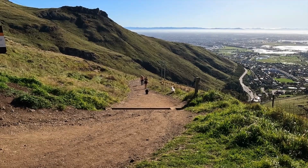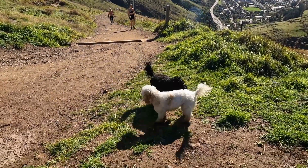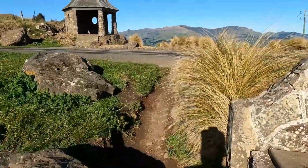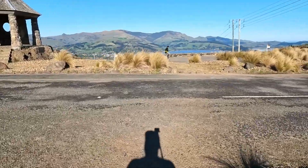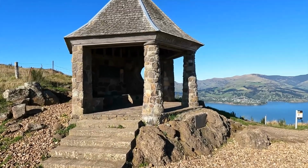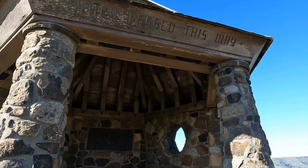Crazy. Another couple of people adventuring out for the day. Hiya. G'day, guys. Here we are, guys. Made it to the road. Woohoo! Awesome day out, guys, but it's going to take you longer than what you think it is, so just be prepared.